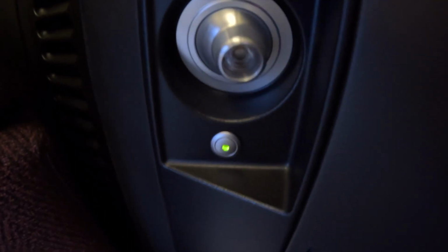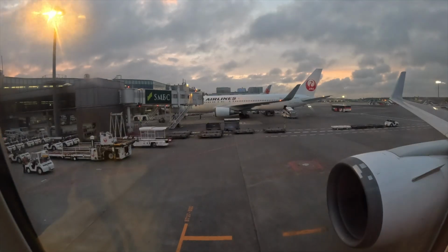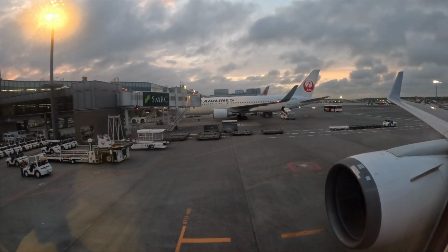As you can see here, we had the night lights, a bunch of good amenities here, headphones, slippers, a blanket, a nice pillow, and again, as I mentioned before, being next to the window is obviously a plus. What a beautiful skyline.